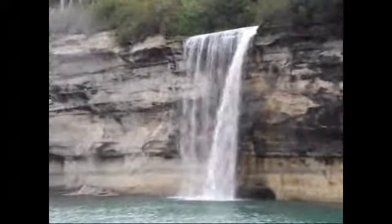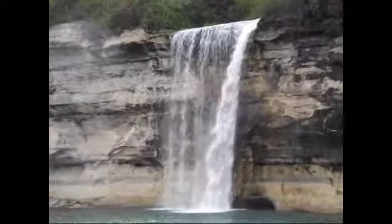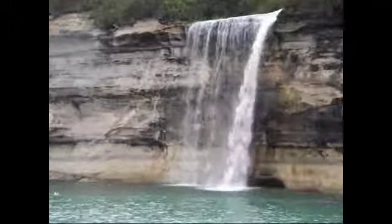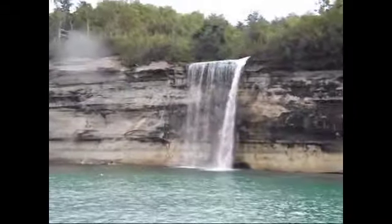This is called Spray Falls. Yeah, this is Spray Falls. It's about 65 feet high. It runs all year long. In wintertime, it forms a huge ice column with the water still flowing through the center of that column. Ice climbers will come out here and climb it.